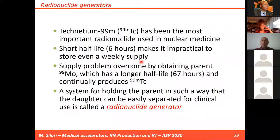Now to conclude, I discussed the techniques on technetium 99 radionuclide because essentially the vast majority of nuclear medicine examinations are still done with technetium 99 metastable. I think about 80% of the exams in nuclear medicine. Now, this technetium 99 metastable has a short half-life, 6 hours.